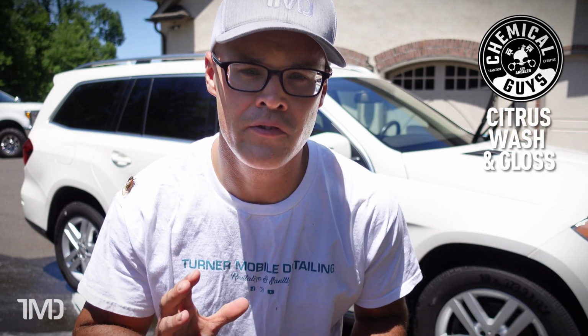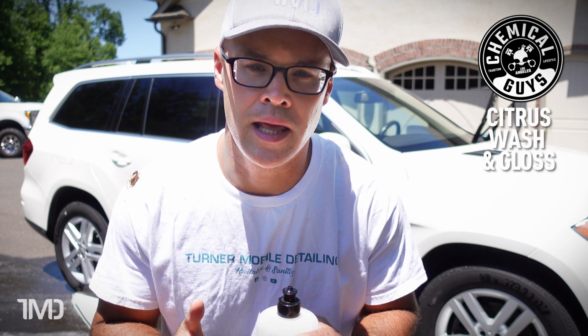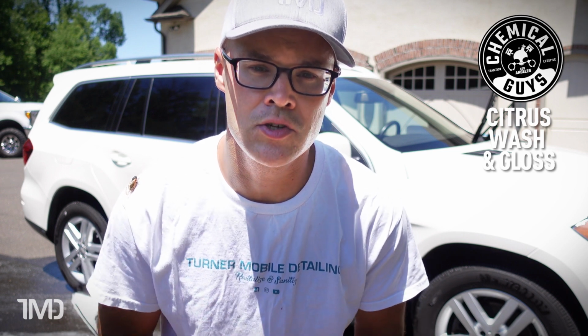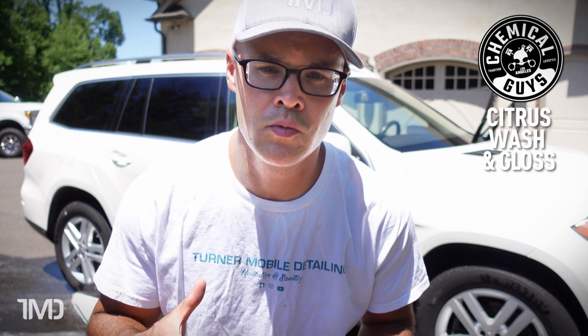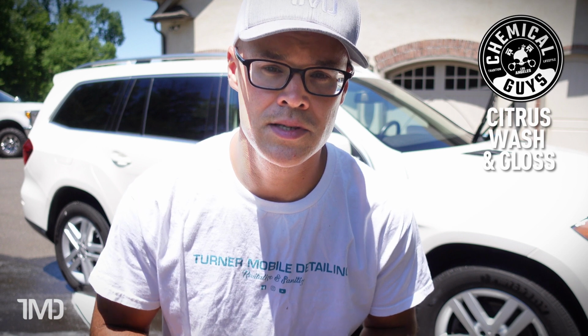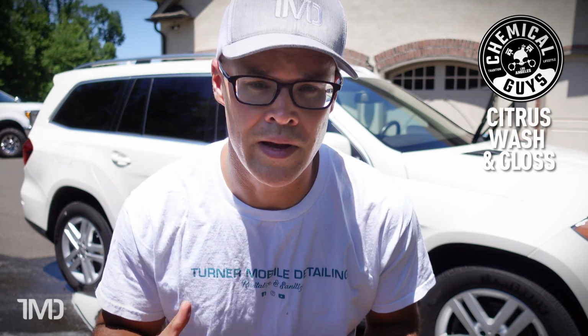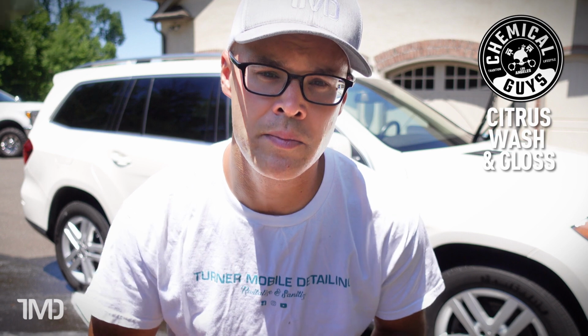Okay, so we've washed the front and the passenger side of the vehicle with a pre-wash and a contact wash using Chemical Guys Citrus Wash and Gloss. It did pretty good, pretty much what I expected. It didn't remove everything, but for the amount of junk that's on this car, especially the bugs, I feel it did pretty well. It provided a ton of slickness and lubricity on the panel, really thick suds to help my wash towel easily glide across the panel, eliminating the chance of scratching the paint.